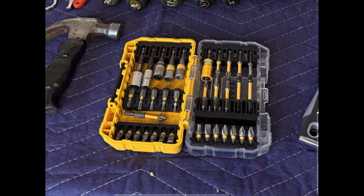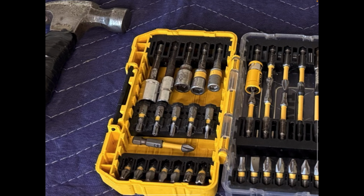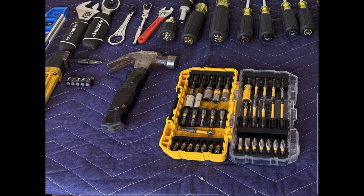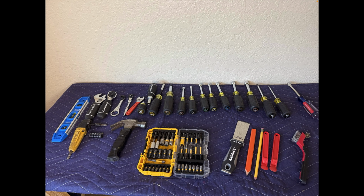See, I don't see anything out of the ordinary. It's not like he's built his own set, other than maybe he's already got some sockets on his socket adapters over there. Small hammer, and then I think that's it on this picture. Yeah, so right there's all those again.